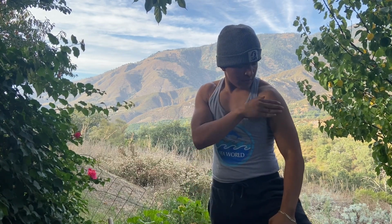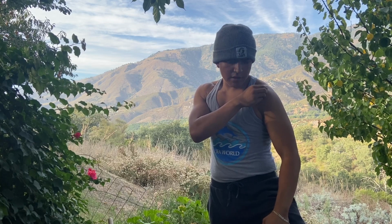Pumps were amazing today. To be honest, this might be the best pump I've ever had in a minute. And keep in mind, I didn't do cable flies. I didn't have cables with me. It was just old school free weight movements. That pump was amazing. Feeling amazing. No tweaks or anything. Other than that, I don't think there's really much to talk about.